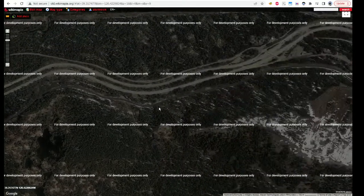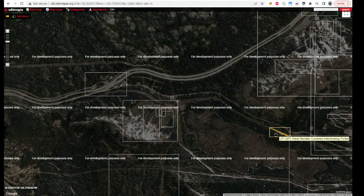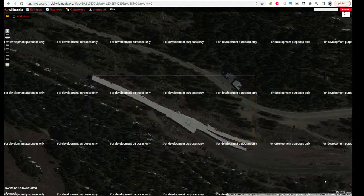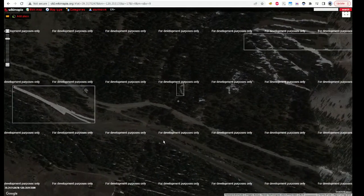And finally we get to Norton, which is right past the summit. I think we're on the downslope right now. So here we have the famous West Norton covered interlocking. Again, there's not even a snow shed. They just built an entire concrete thing around it. The interesting part is this is where the two alignments used to split. You had track 1 and track 2. Track 1 was the 1890 track.